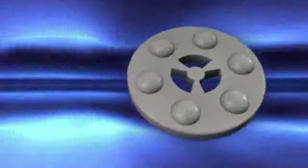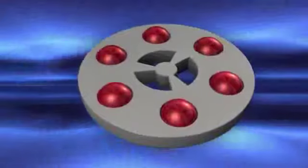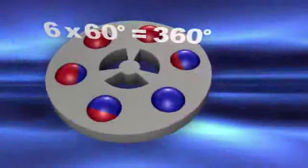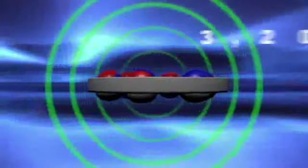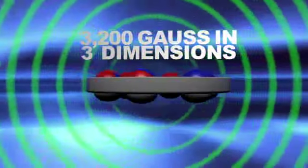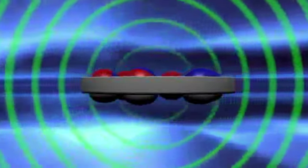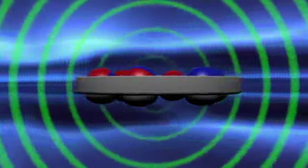Each RAM node positions 6 spherical neodymium magnets, each a powerful permanent magnet, in a circle. Each sphere is rotated 60 degrees from its neighbor. 6 times 60 degrees equals 360 degrees. RAM represents advanced design that leads to advanced results. Each RAM node delivers an overall three-dimensional 3,200 Gauss magnetic field, full radial coverage, similar to Niken's biaxial rotation, but without moving parts. Technological advancement that leads to endless applications for product use. RAM technology, another advancement that solidifies Niken's position as the undisputed leader in magnetic technology and wellness innovator.